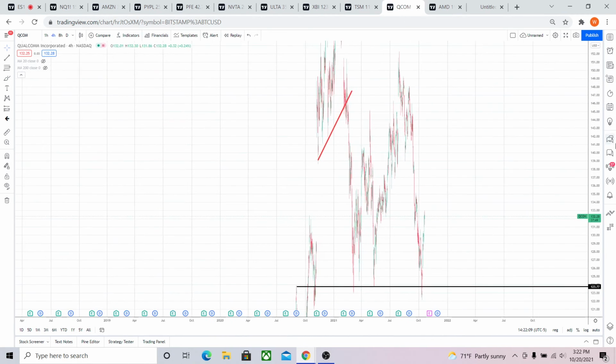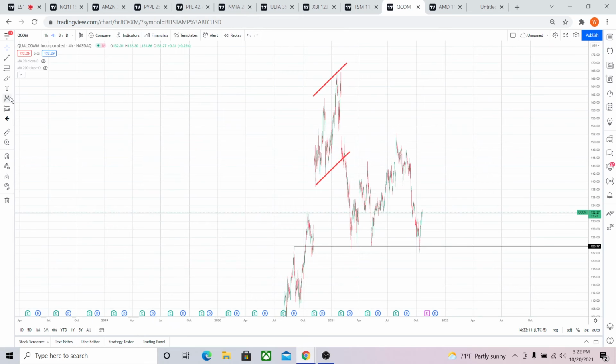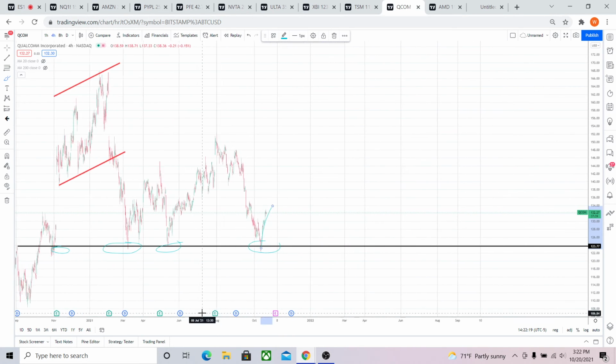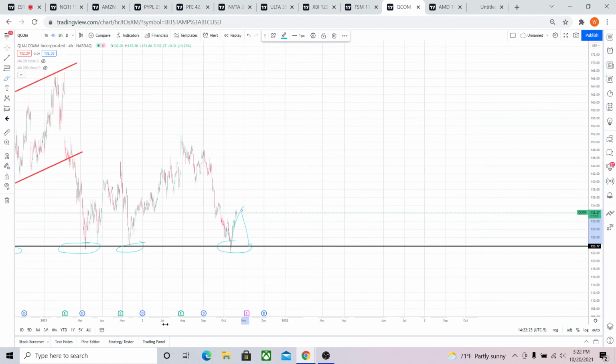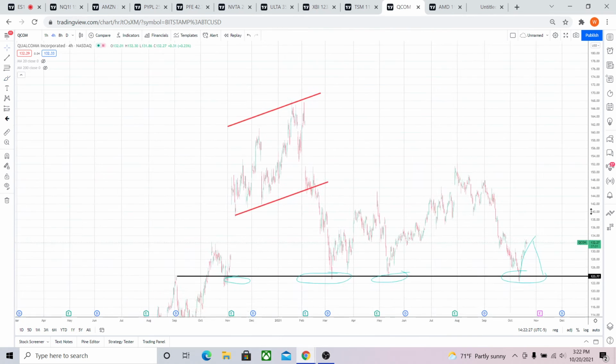Qualcomm is also similar. You can see here, we held this major support level. Last week we also came down, and so far we're holding it. But there is a chance we'll get a retest, right? We may come back down here, so never say, oh, I missed that trade, right? You want to keep a close eye. A good example is Qualcomm. Let me show you guys what I mean.